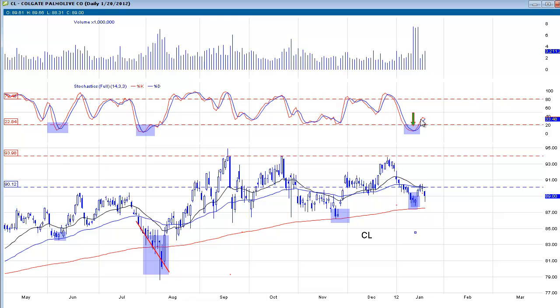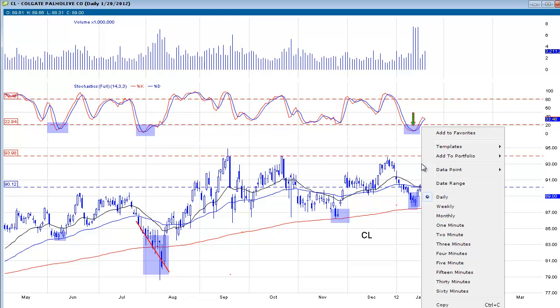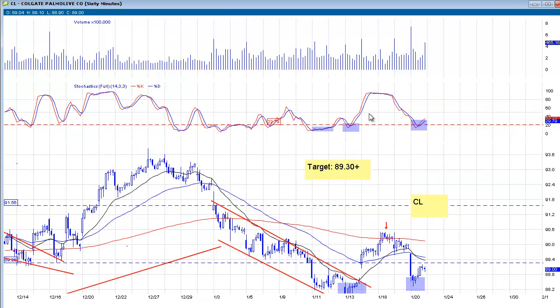So Colgate-Palmolive, again, nice little daily pop. The 60-minute really gave us that nice overturn, and we got a nice bounce area, and it seems to be bouncing here again. CME was the other kick-ass trade of the week.